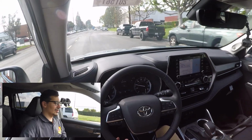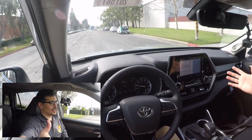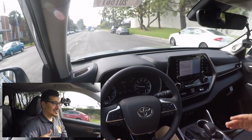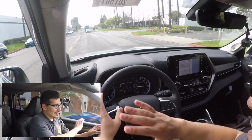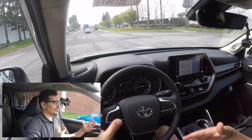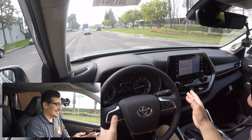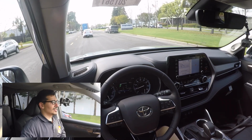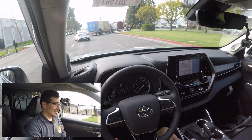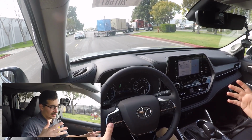I'm gonna go back into eco, and that really just tunes down the transmission, shifts up to the highest gear possible while still giving you sufficient power. So yeah. And then in the center display here, you do have all your readouts, all your trip information, your instantaneous MPG, your digital speedometer readout. So that's nice.